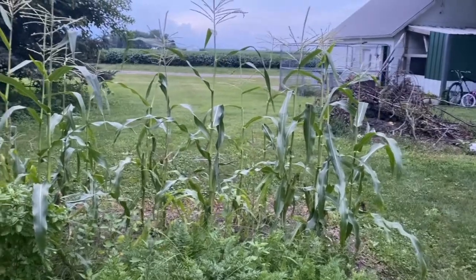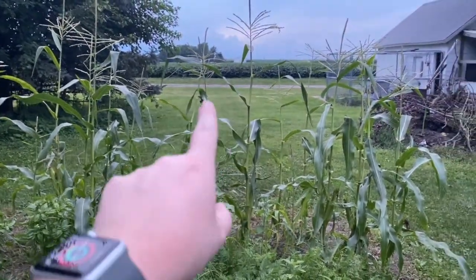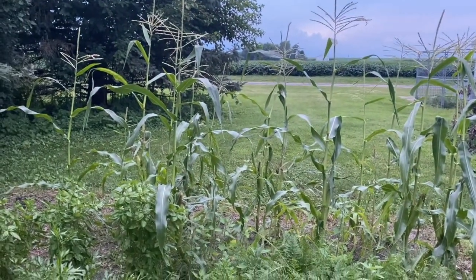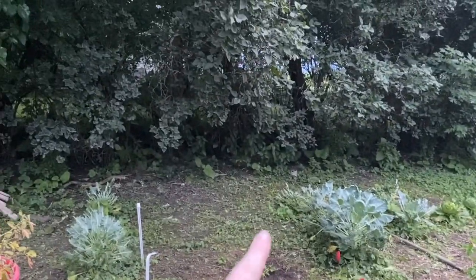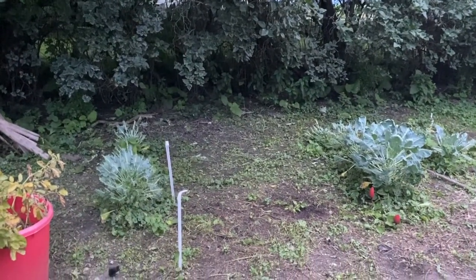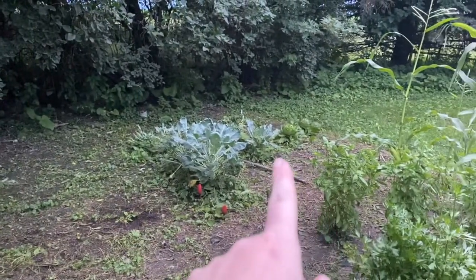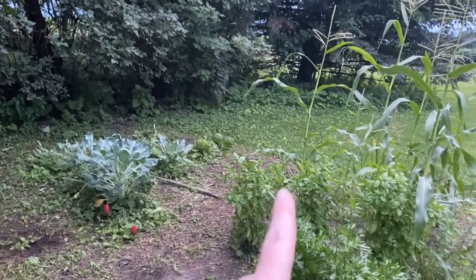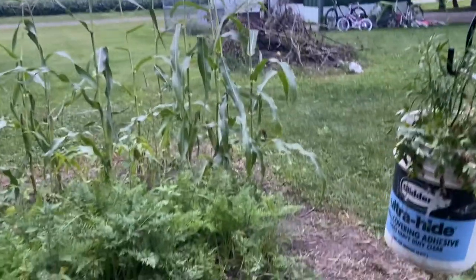My corn, which is looking kind of sad. My corn does fantastic when there is corn planted in that field, but when there isn't, it looks kind of puny. Over here I harvested lettuce earlier, and then the rabbits have mutilated my broccoli, cauliflower, and Brussels sprouts, and what's left of a couple heads of cabbage. I think I have one token onion over there too, but it's a learning experience all the way around.